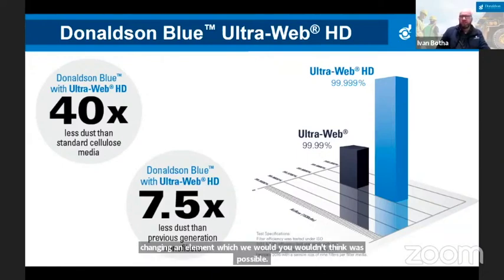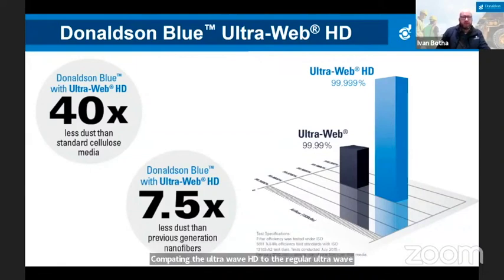Comparing the Ultra-Web HD to the regular Ultra-Web, what we're seeing there is that the Ultra-Web HD is 7.5 times more efficient, so it allows 7.5 times less dust through. And then comparing it to cellulose media, it's 40 times more efficient, which means 40 times less dust gets passed through.